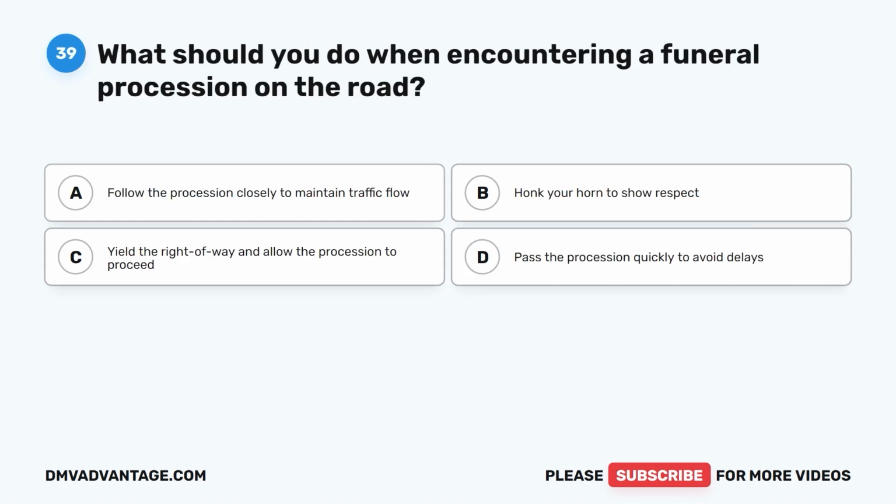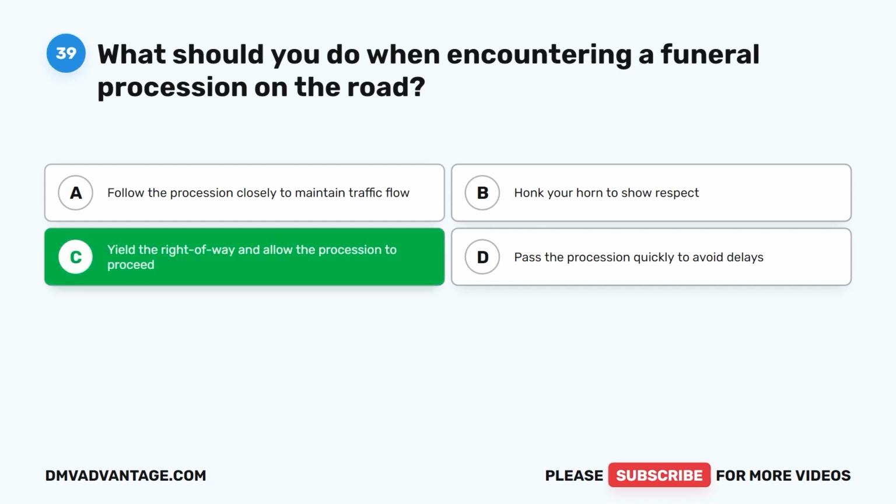Question 39. What should you do when encountering a funeral procession on the road? A. Follow the procession closely to maintain traffic flow. B. Honk your horn to show respect. C. Yield the right-of-way and allow the procession to proceed. D. Pass the procession quickly to avoid delays. The correct answer is C.